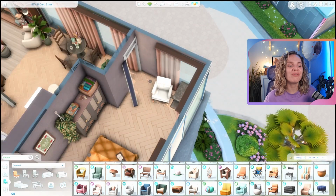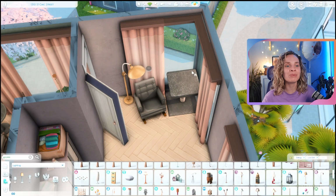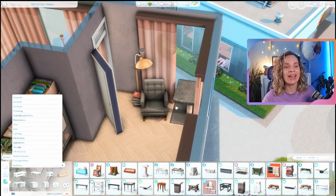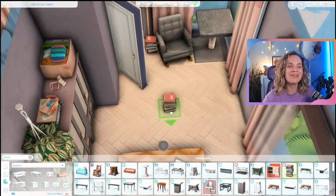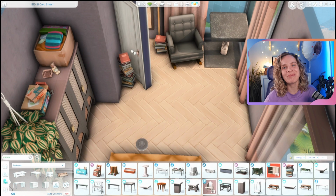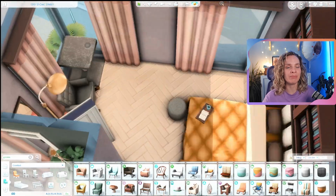And then here we have this very cute little reading corner in the bedroom by the windows where I placed a cat tree because obviously we needed a cat tree in here. And how perfect is it to have it by the window like that, so the cat can just sit there and stare at the window, and then the Sim could just sit there in the rocking chair and they could sit there together, and the Sim would be reading and the cat would be snoozing or looking out the window, and it would be so cute.